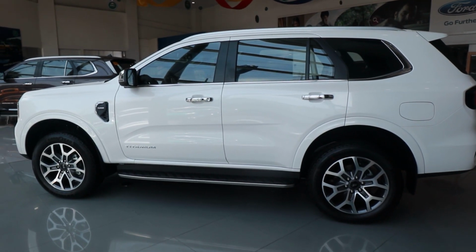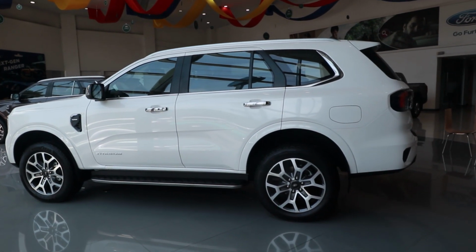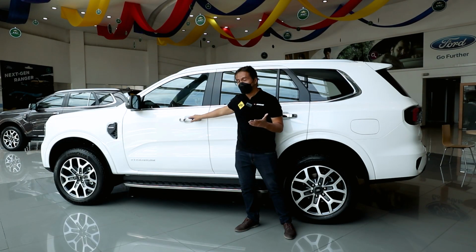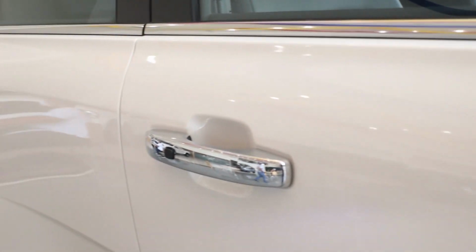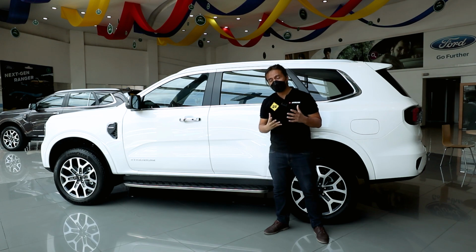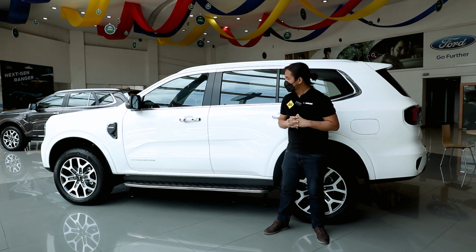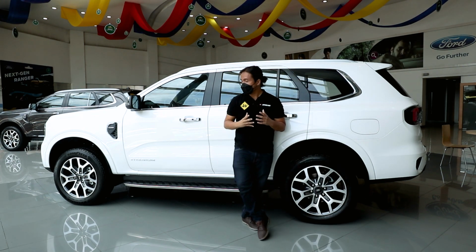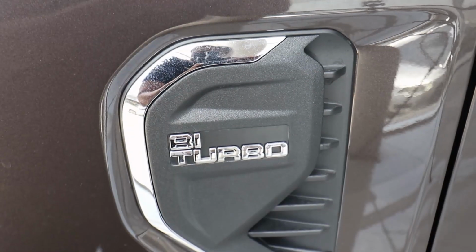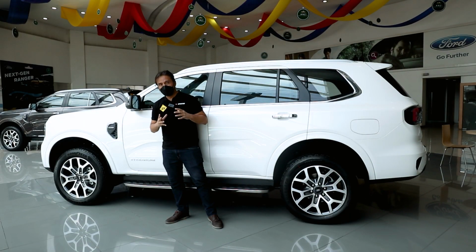From the side, the 4x2 and the 4x4 look almost identical. Like the 4x4, you get plenty of chrome accents here. You get chrome door handles, chrome side mirrors, you even get chrome accents on the step boards. Like the 4x4 model, this also gets roof rails, which are rated at 100 kilograms of dynamic weight. The only difference here visually is that over here, it says turbo, while on the 4x4 model, it says bi-turbo. Which brings us to the next major difference between the 4x4 and 4x2 models.